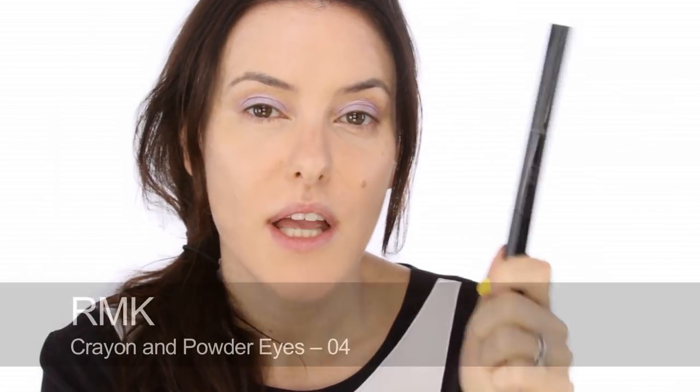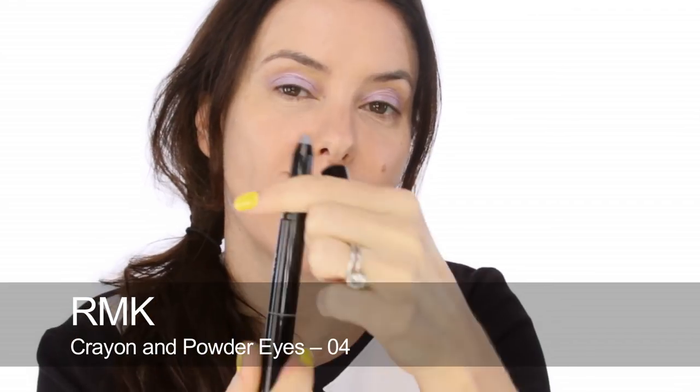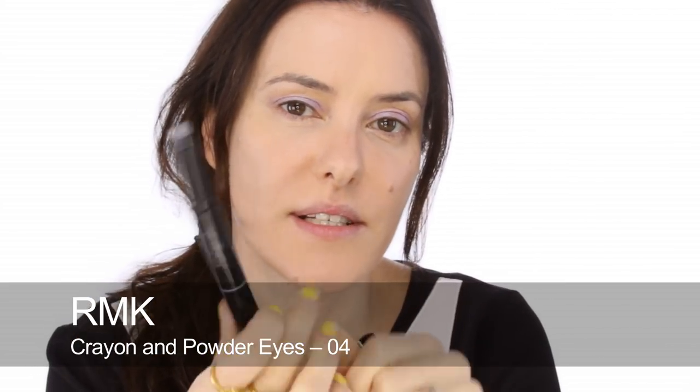So pretty. So next I'm going to use this RMK pencil. And this is great because it's got a really fat, thick pencil one side, and then quite a big sponge applicator, which has powder to match on the other side. So it's really good for eyes on the go. And I thought I'd just use this to blend at the outer corner. Let's create a shape with the pencil first, and then I'll use the sponge to blend everything in.